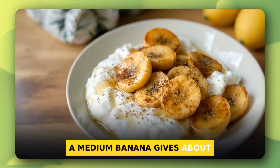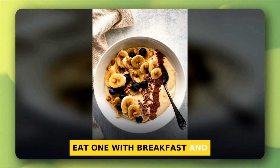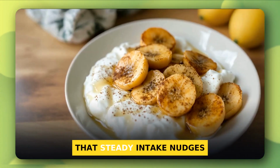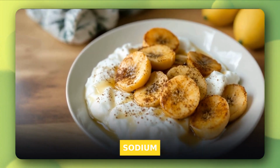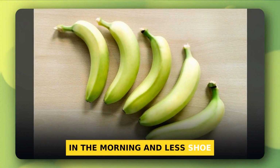A medium banana gives about 420 milligrams of potassium. Eat one with breakfast and one later in the day, and you are close to 900 milligrams. That steady intake nudges your kidneys to offload sodium. Water follows. That can mean looser rings in the morning and less shoe squeeze at night.